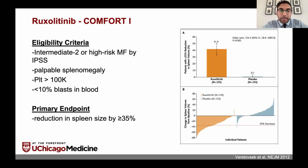And the primary endpoint, meaning the study's main objective, was to determine, is ruxolitinib better at shrinking the spleen by greater than 35% than placebo?